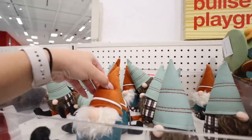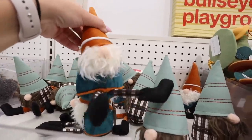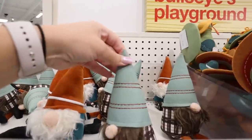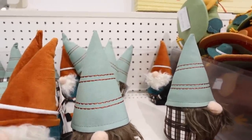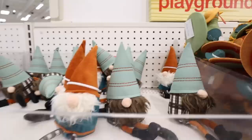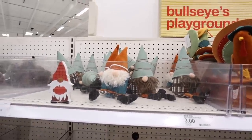Or if you like gnomes, they have these adorable little gnomes that are $3 a piece as well. They have this one. And then they also have this one that has almost like a leather hat. This is really nice. There's always a gnome. You know what I always say.